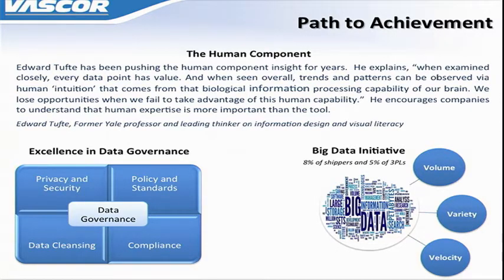The human component: a computer can do a lot of things, but one thing it cannot do is present information in a manner that is intelligent across the board. And you still need a human to build the business logic, to understand the architecture that needs to be put into these solutions.